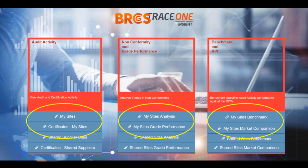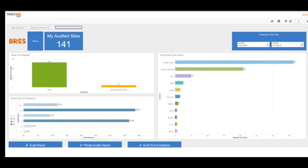So the first thing we're going to take a look at is my sites. What we see here is an overview of all of your certified facilities. It'll give you a total of 141 facilities on the top. It breaks it down and lets you know which program they're certified against, whether it be food, storage, distribution, or any of the other certification programs we have.